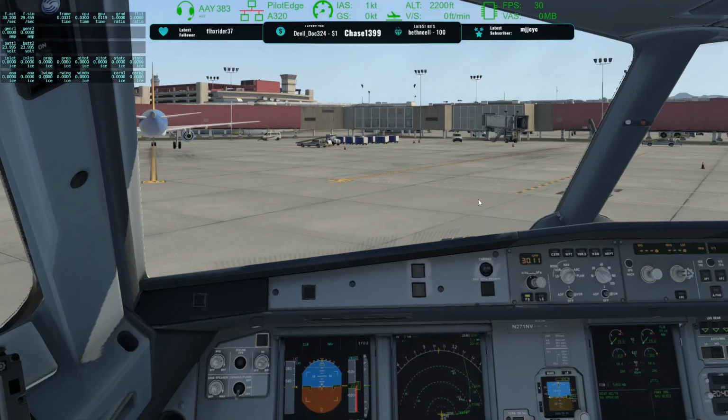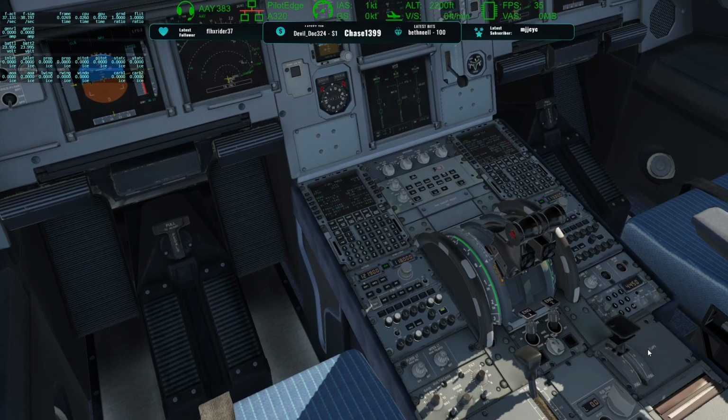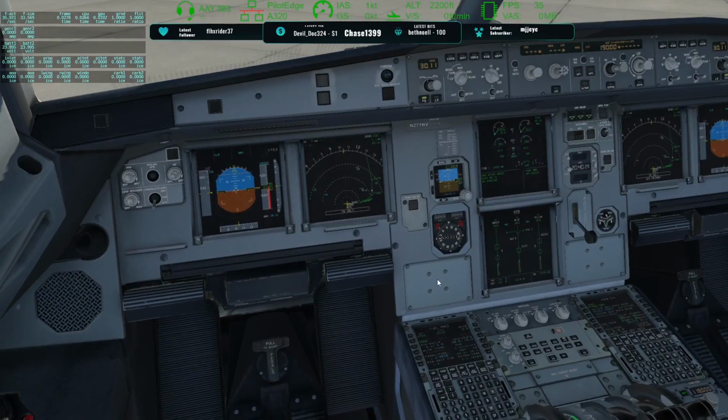Charlie Victor, make right traffic, runway 35 left, still clear to land. Right traffic, 35 left, clear to land, Baron 222 Charlie Victor.